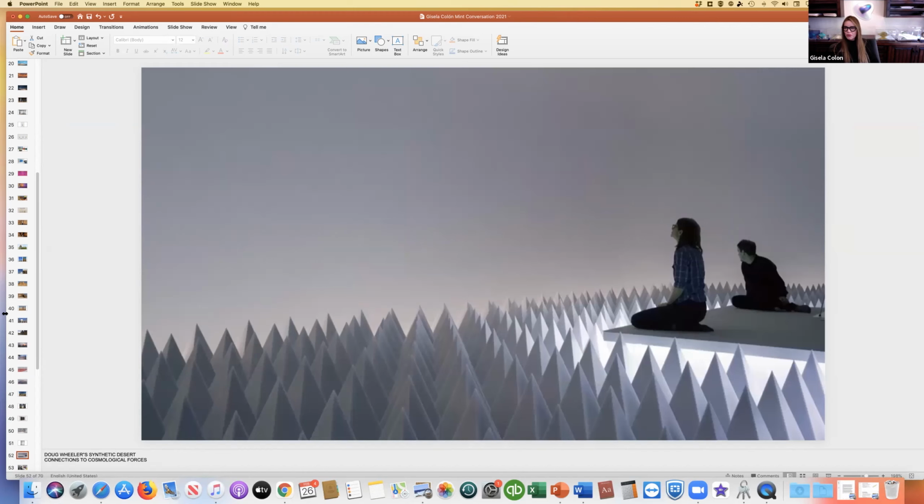This was installed at the Guggenheim about 4 years ago, and they allowed people to go in for like 5 minutes. And I was lucky enough that I booked something on the 4th of July at the end of the day when it was the last period to go, and they allowed me to stay in there for 30 minutes. And it was incredible because literally you felt connected to the desert, even though you're in this room, and it was just complete silence, no color. It was really an incredible experience, and the way that Wheeler also tries to connect to the cosmological forces.